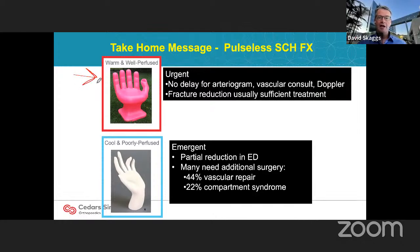So the take-home message, if you have a pulseless supracondylar fracture and the hand is warm and well perfused, life is good, everything's going to be wonderful, you don't need an arteriogram, but this still is a middle of the night case. Pulseless equals middle of the night.